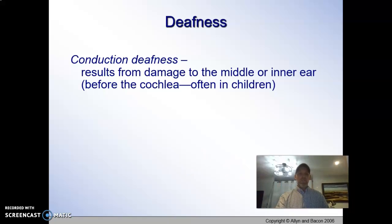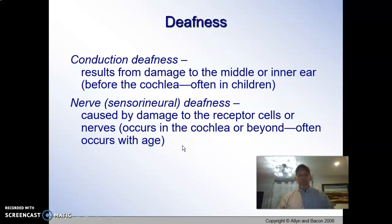That's conduction deafness. Guys like me, I'm a little bit worried about this. Nerve deafness is caused by damage to cells in the cochlea and beyond. This often naturally occurs with age.